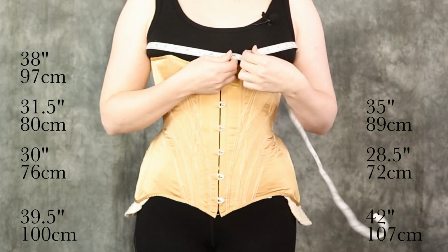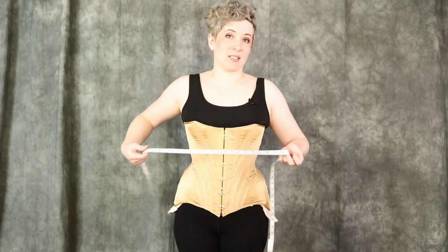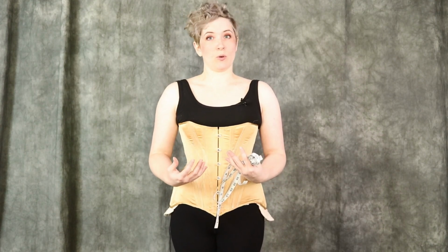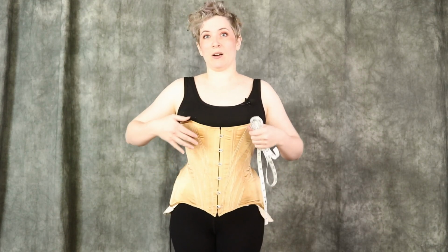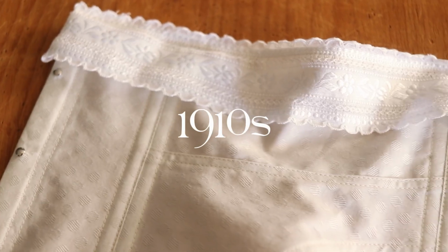For the bust measurement, we're looking at 39 inches or 99 centimeters, so it really hasn't made a massive adjustment to my bust. In fact, my bust is sitting very naturally where it would without a corset. It is barely covered by the top edge of this corset at all. The bust is still sitting incredibly low.